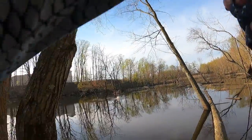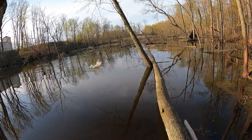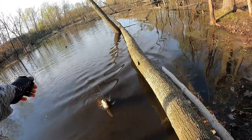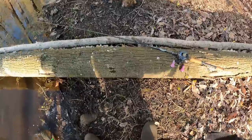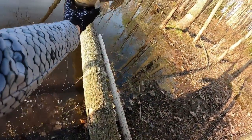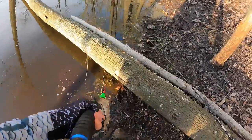Take it. Got him. Swimming towards me. Oh man, this one's a fighter. Oh my, humongous. Humongous snake. Dude, thick one. Oh my. Huge, huge. Wow, this guy right here gotta be at least a good old 6 pounder. Oh man, 6 pound monster.